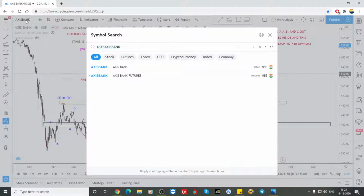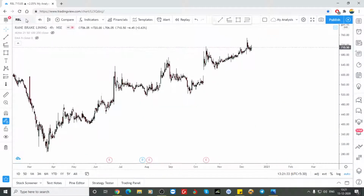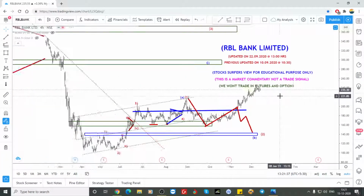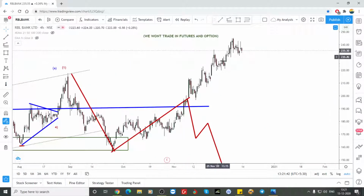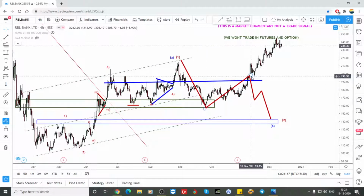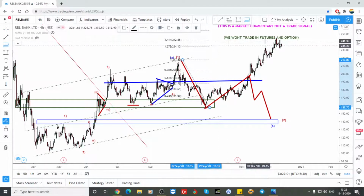So let's move on to the next one, RBL. So RBL also, it's very tough to predict here, because the wave is not all overlapping. It is not an impulsive wave for me. So I exited my position at what I said in the 200 zone. I exited looking for the downtrend. From here I was looking for the downtrend, but what happened, it has already broken the high. So this could also be an irregular flat.